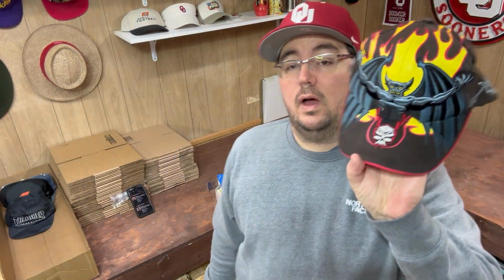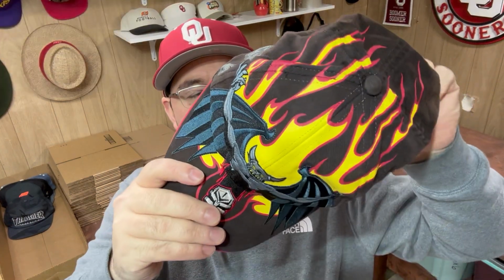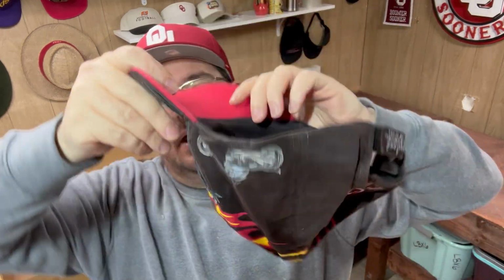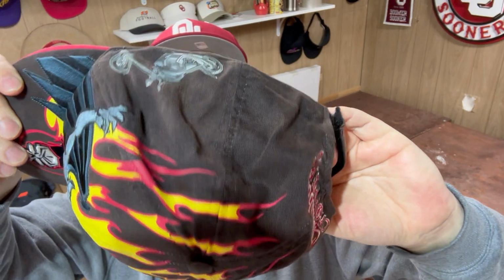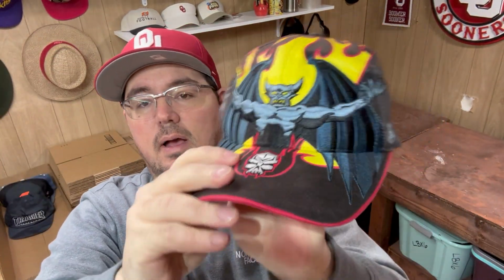Next up was a really cool hat. I had no idea it was going to be a $30 hat. I kind of did because it was cool, but it was Disney. And I just don't run across that many $30 Disney hats. But this was one of them. There's several of them out there on the market too, $35 to $40 ish. So I came in right at 30. Mine wasn't in the greatest shape, and it sold in a couple of days. Chernabog choppers, Disneyland. If anybody knows a little bit more about this, let me know. But I just happened to see that it was a good hat by looking it up.